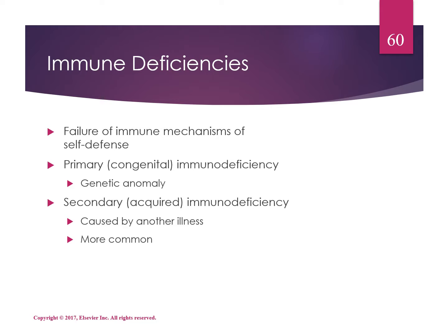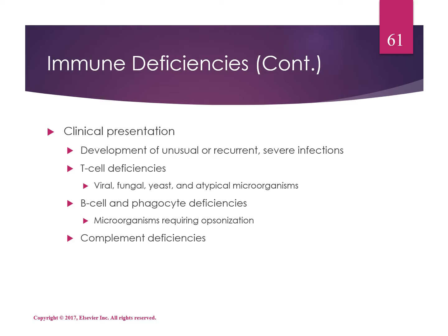So, immune deficiencies. We have failure of immune mechanisms of self-defense. Primary immune deficiency is genetic. Secondary is acquired immune deficiency, which could be caused by other illnesses such as cancer, infection, or normal physiological changes such as aging. Clinical presentation: development of unusual or recurrent severe infections, most severe in young children under 2. You should think about immune deficiency. Individuals have experienced severe documented bouts of pneumonia, otitis media, sinusitis, bronchitis, septicemia, meningitis, or infections with rare opportunistic microorganisms.